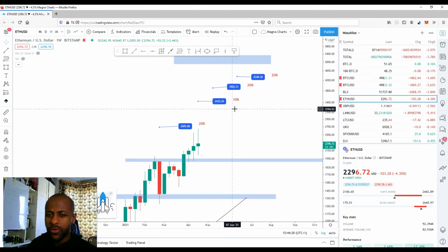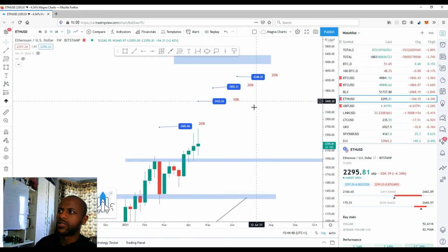I think for this year, Ethereum could reach 5,000, and I would say that's going away from a conservative target, but it's within the realms of possibility. So that's my North Star in terms of where I think Ethereum could reach. But definitely 3,000 to 4,500, it's definitely going to do. So that's why I've got some profit taking targets around those levels.